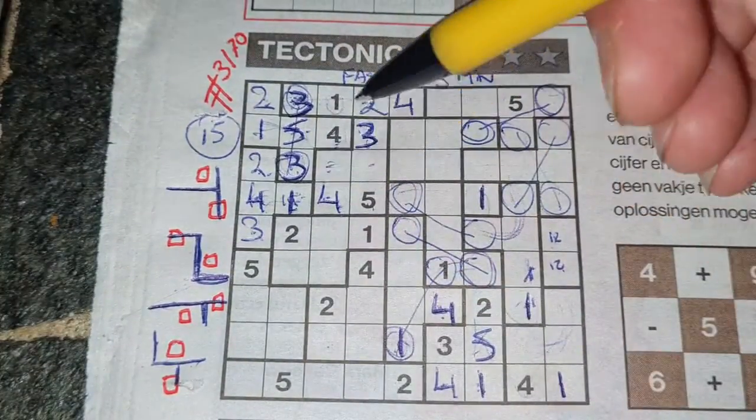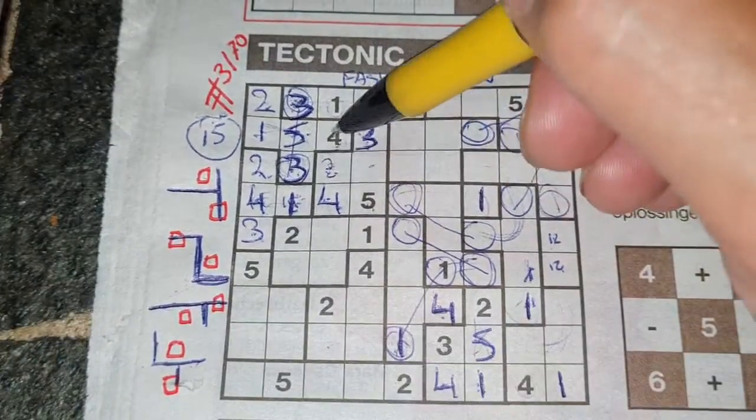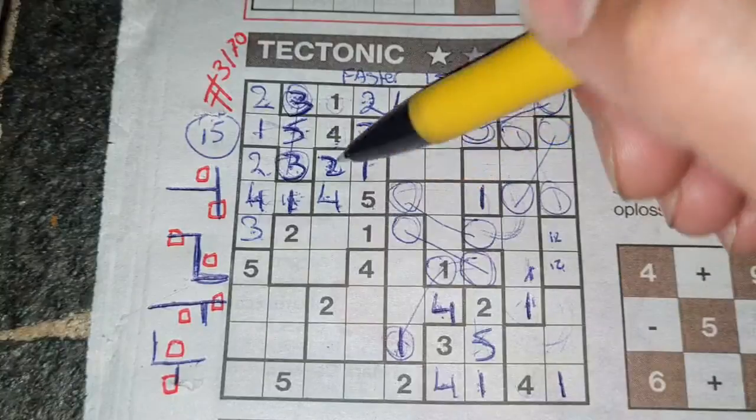I think this box should be a 2 because it can't be a 1. Should be a 2. Can it be a 3? Can it be a 4? Can it be a 5? Yes, definitely a 2. 1 box left in this area for the number 1.